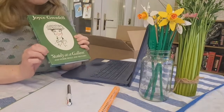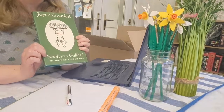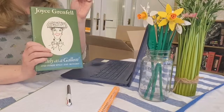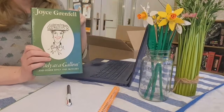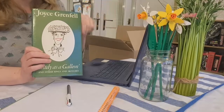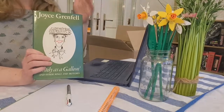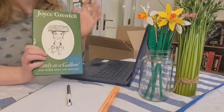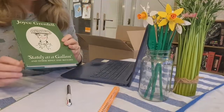And this book, Stately as a Galleon, references one of the songs that she sang, which was about going to a dance class and there being more women than men, and therefore most of the women had to dance with other women, and it was stately as a galleon we sail across the floor. Anyway, I recommend you look it up. She's bound to be on YouTube.